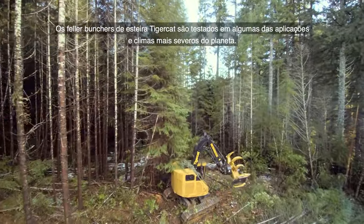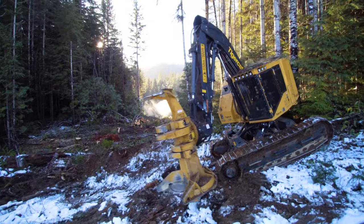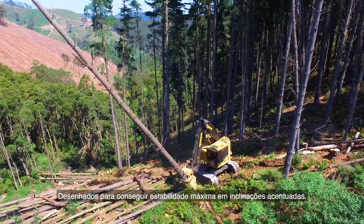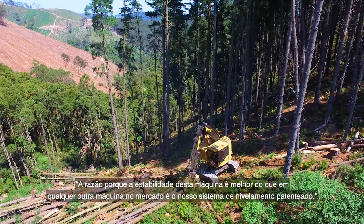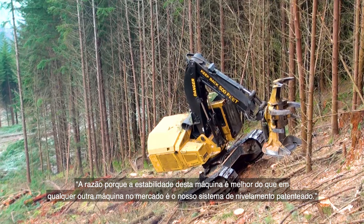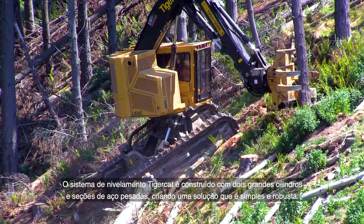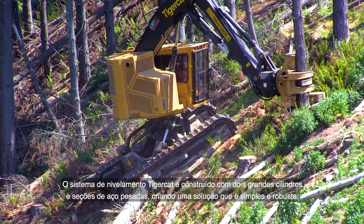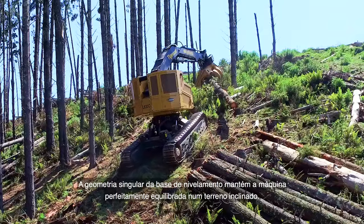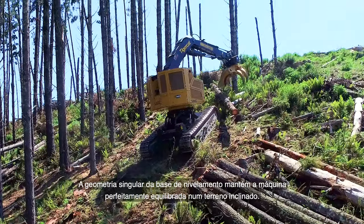Tigercat track feller bunchers are proven in some of the harshest applications and climates on the planet. Designed to achieve the utmost stability in steep slope conditions. The reason the stability of this machine is better than other machines in the market is our patented leveling system. The Tigercat leveling system is built with two massive cylinders and heavy steel sections, creating a solution that is both simple and robust. The unique geometry of the leveling base keeps the machine perfectly balanced on steep terrain.